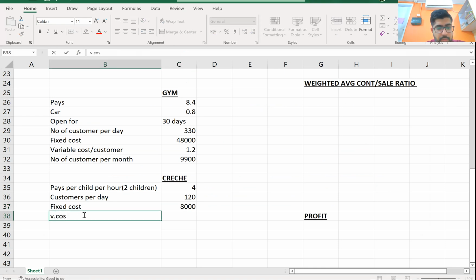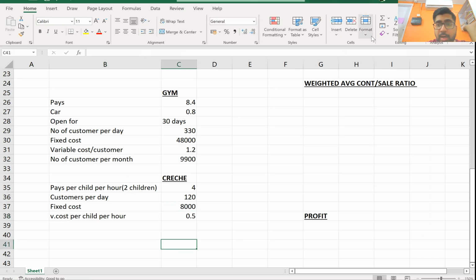And variable cost per child per hour 0.5. Now this is the information of the crasher. Now why do I have the information of the crasher? Because the question clearly stated that you need to calculate the weighted average contribution to sales ratio and profit if the cafe closes and the crasher launches.